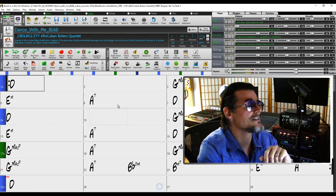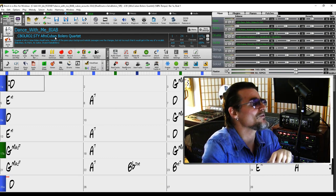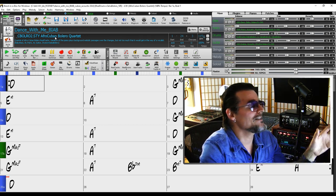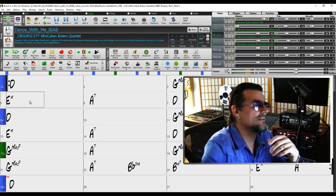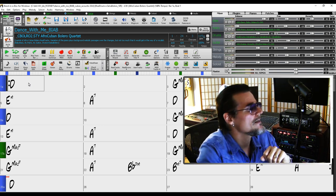So I wanted to try something unique, at least for me. I chose an Afro-Cuban bolero groove quartet here to play the Dance With Me chord progression and to see how I was inspired, if there was something I could come up with.